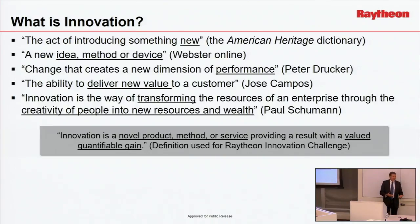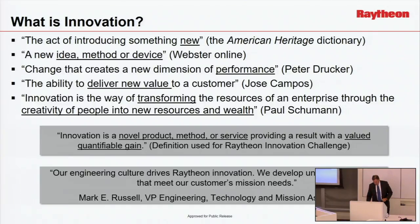So I differentiate between research, right, which is the discovery of new ideas and insights, and that's really important. We do research to explore science and to start understanding our universe. And we may apply that to develop a novel product, method, or service, so that's something new, but it's in the context of a customer need, and that gives us our quantifiable gain. So new and business value. So understanding that business value is often where the technologists are challenged, right? And the people who understand the business value are challenged by what the technology can do. So the challenge is bringing those two together.